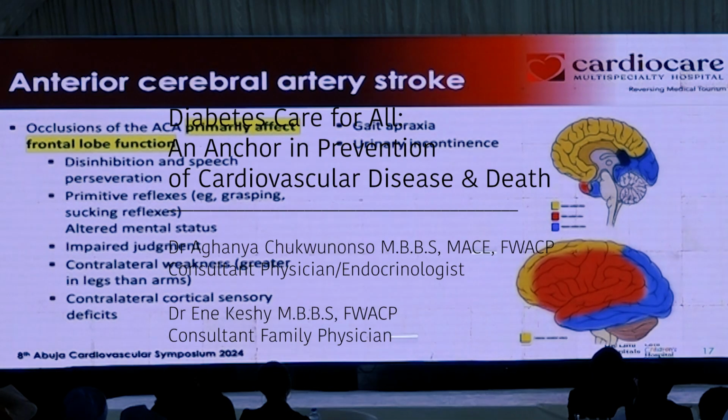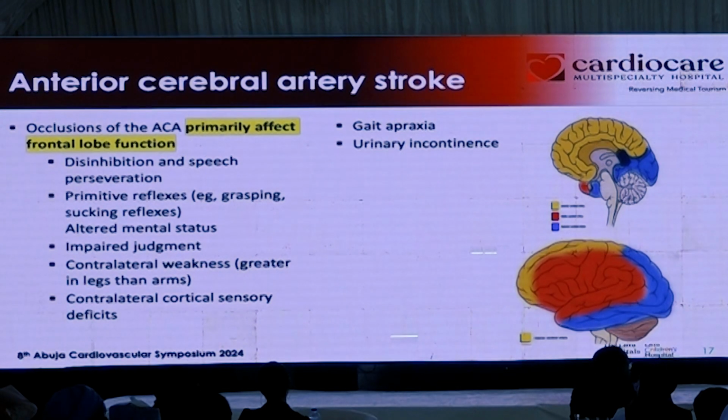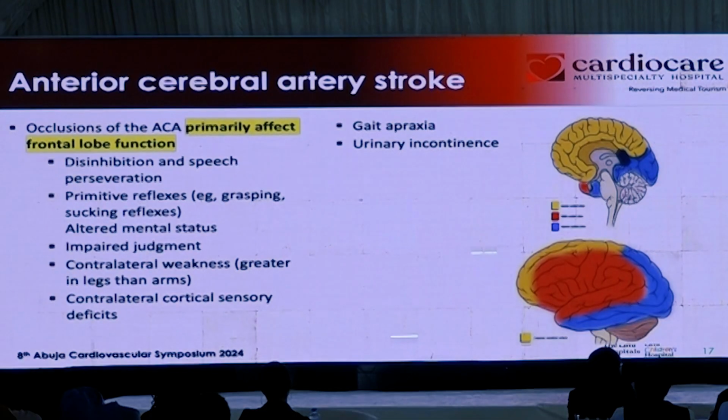Occlusion of the anterior cerebral artery primarily affects the frontal lobe, the area highlighted in yellow. There will be disinhibition and speech preservation, and there can be primitive reflexes that are usually present at birth and lost, but now resurface, like grasping and suckling reflexes. And then altered mental status, impaired judgment, contralateral weakness, which you already know. But usually if the frontal lobe is affected, it's greater in the legs than the arms.